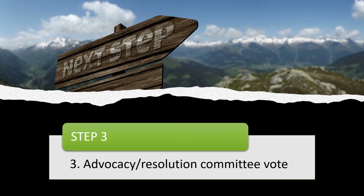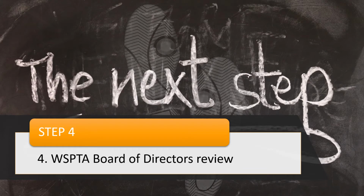The committee will have two recommendations for each submission. First, whether the committee recommends the board moves the submission forward to delegates or not. Second, if the committee recommends the board moves it forward, is it with a recommendation to adopt, to reject, or with no recommendation? The Washington State PTA Board of Directors will review the submissions and committee feedback and make the final determination as to which submissions will be presented to the membership for consideration.